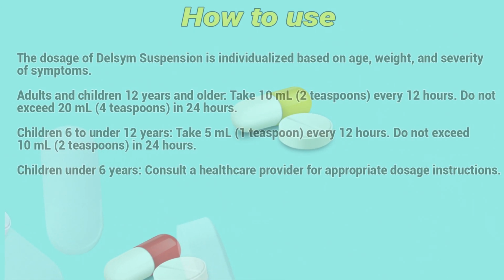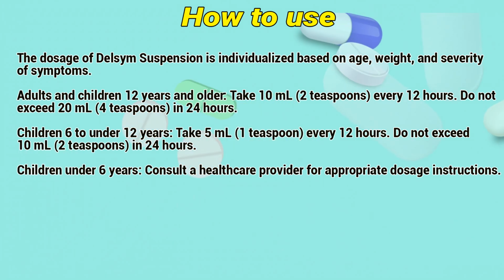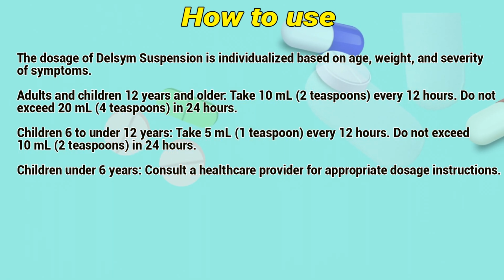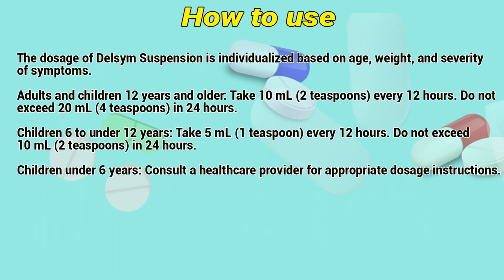The dosage of Delsym suspension is individualized based on age, weight, and severity of symptoms. Adults and children 12 years and older take 10 ml (2 teaspoons) every 12 hours. Do not exceed 20 ml (4 teaspoons) in 24 hours.